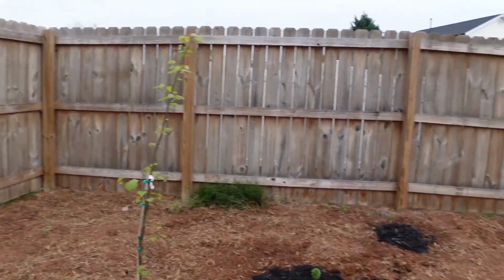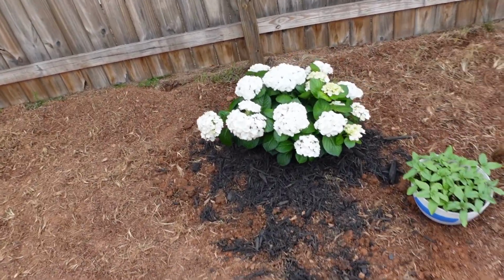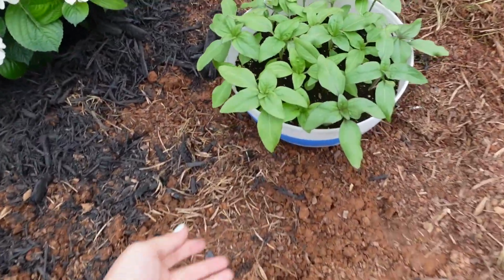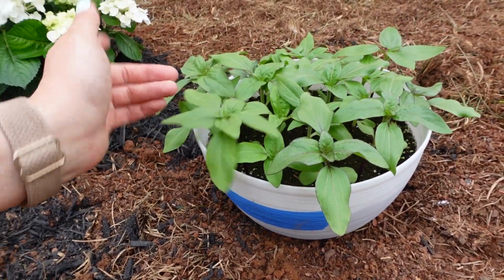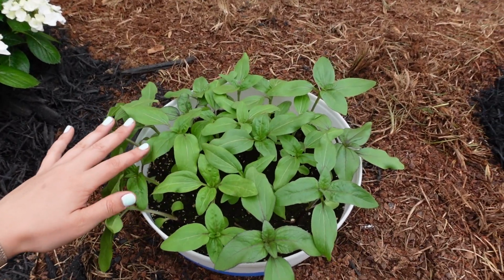These birds are really loud. The hydrangea is doing amazing after I planted it yesterday. I feel like it looks very happy. So it's amazing. Look at the sunflowers. They need to be planted. They are definitely outgrowing this area.